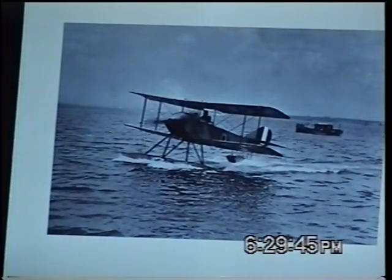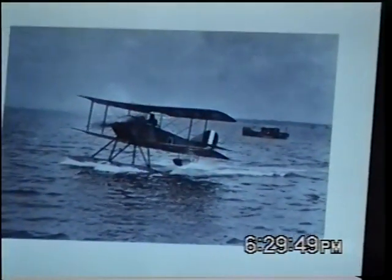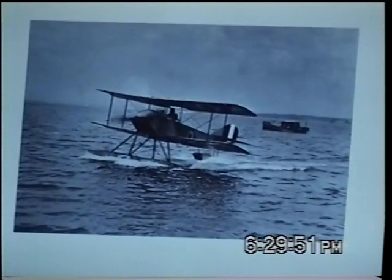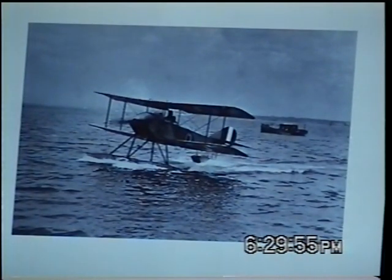Second year, 1914, it was won by the British in this Sopwith seaplane. And to give you an idea of how much progress was being made within a year, 1913 it was at 45 miles an hour. A year later, this was almost 87 miles an hour, so it had almost doubled within 2 years.